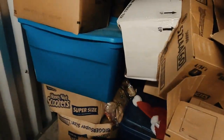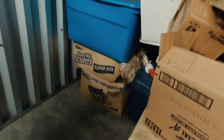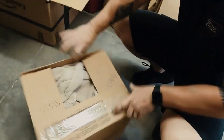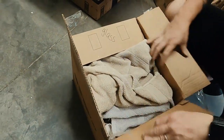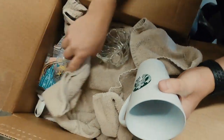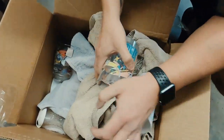Coming into their storage units today. What? Hopefully nobody's coming into these storage units today. Yeah. Okay. Just looks like a towel. It's heavy. Probably glass. Yeah, probably a big bowl or something. 32%? Why does this die so quick? Oh, Starbucks. That might be good. Yeah, some Starbucks is going to be worth something.